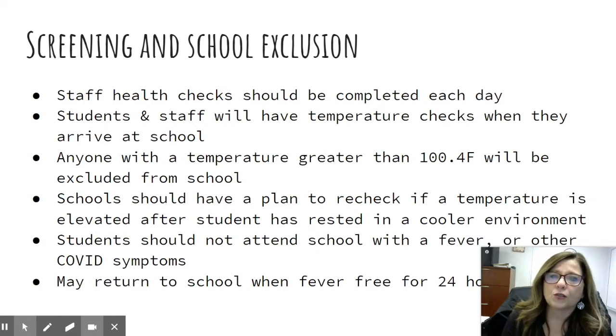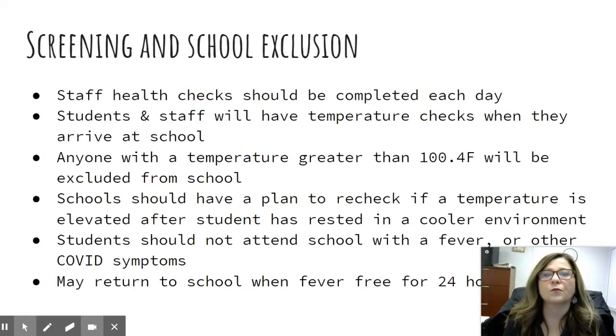So screening and school exclusion. Staff health checks will be completed each day. There's a digital form that staff will need to complete every day when coming into a JCPS facility. Or if you're sick and not at school, you should still fill out this health check because that's one of the ways that we'll know people are symptomatic. Students and staff will have temperature checks each day when they arrive at school. And anyone who has a temperature greater than 100.4 will be excluded from school.